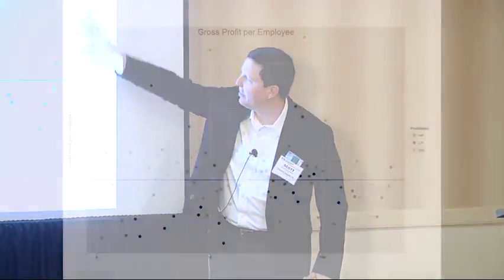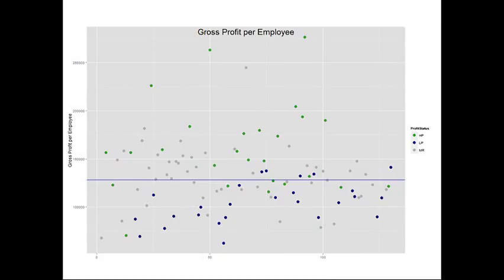Now, who wants to take a guess on this one? So we talked about gross profit is largely homogeneous, right? Somewhat consistent, but sales per employee was a driver. So gross margin per employee will also be a driver. And we see that. We see a lot of greens up here, a lot of blues down here. Now, one thing I'll point out is you can see that there is some good spread here.